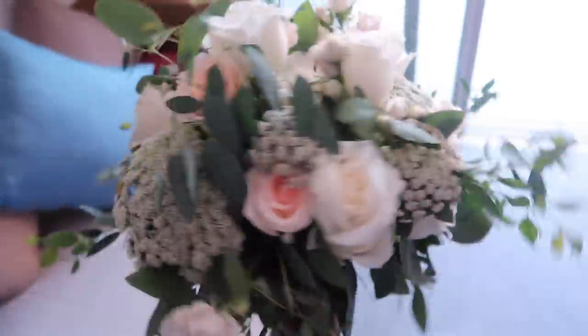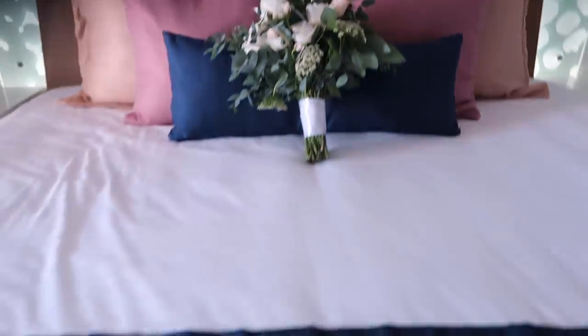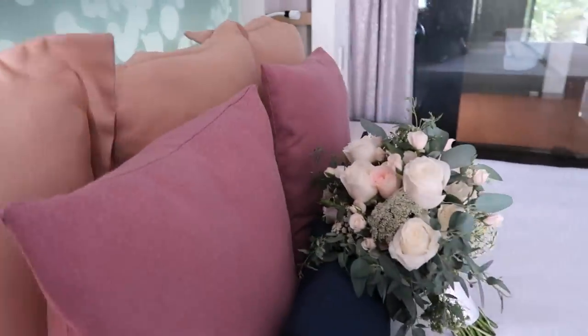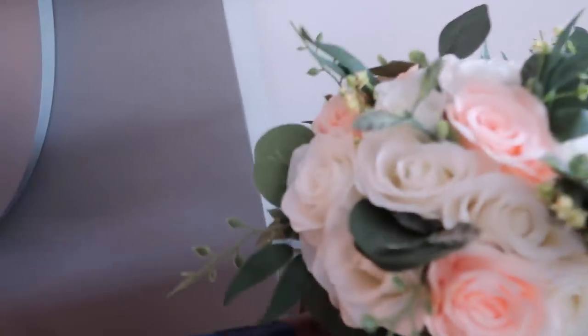It's getting real. This is her bouquet. So I just set it right there. Hopefully somebody has mine. Yeah, I'm getting anxious. Y'all know how I am. When it's showtime, I'm ready to do this. I'm gonna have to tell her to come over. Grab my lashes. This is mine, guys.